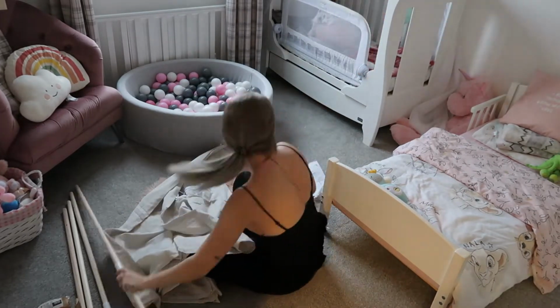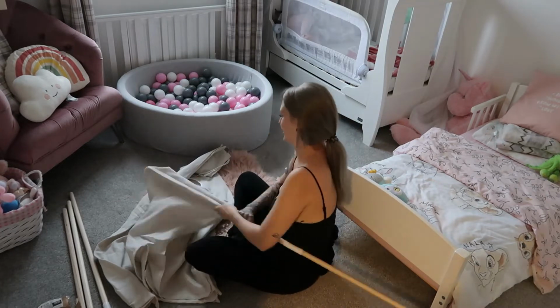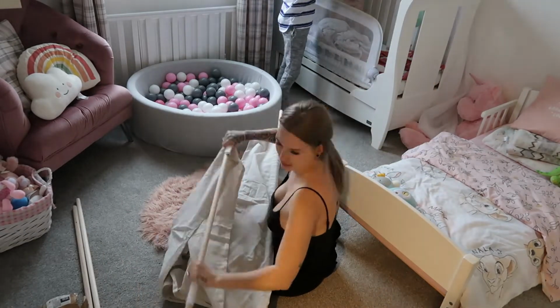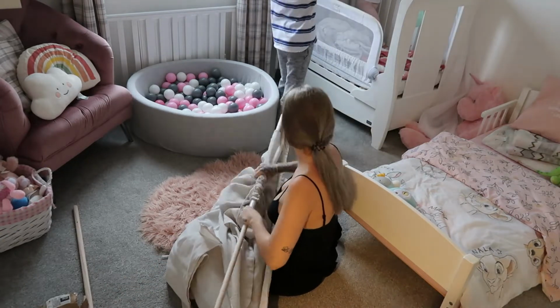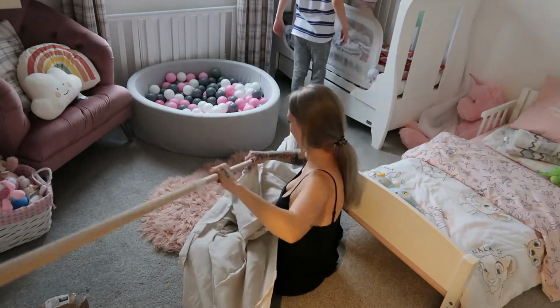But yes, putting this teepee together seemed like such an easy job. I was like, yeah, no problem, I'll do that. Piece of, you know, there's Bobo. But in reality, building this teepee was not so easy. I had it up to this point, threading the poles in. That was nice and easy.